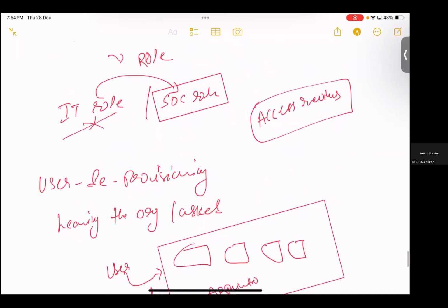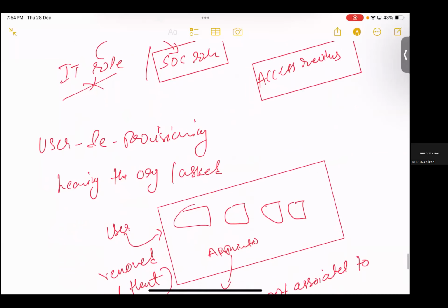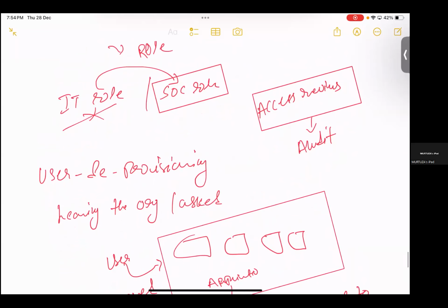Access review is nothing but, on a periodic basis, the employee's access will be reviewed to see that he has the right privileges. It's just a check, a kind of auditing, okay. Say, for example, he has requested access for 6 months, and it was approved, but someone forgot to remove the access from the particular user, right? So he will still be holding the access after 6 months.